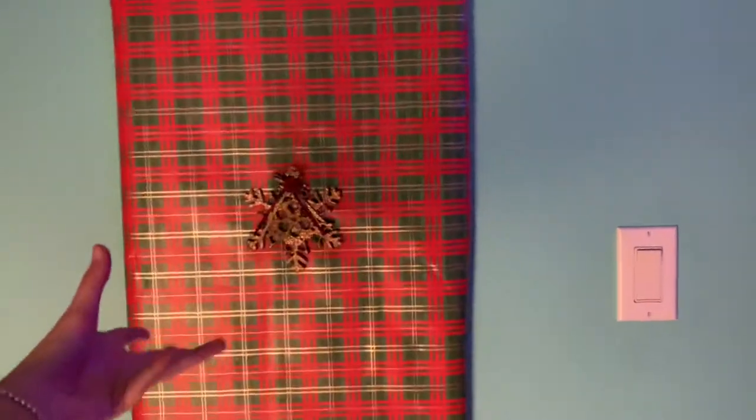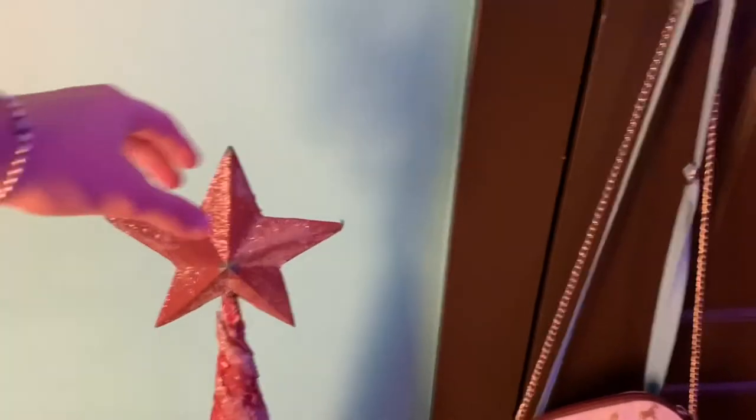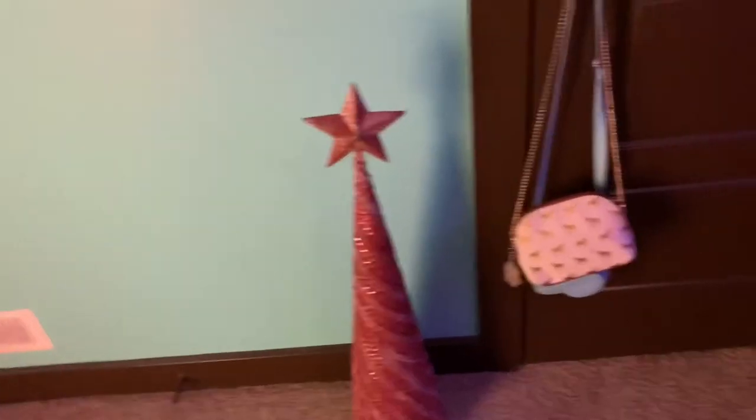Coming over here, I have this really cute Christmas present decoration. So basically, I showed you guys this earlier. I just wrapped a picture frame with wrapping paper and I put a little snowflake in the middle. Going down here, I have this really cute pink decoration. It has sequins and glitter all over it and a little star at the top. This is super old, but I've just always kept it in my room for Christmas time.